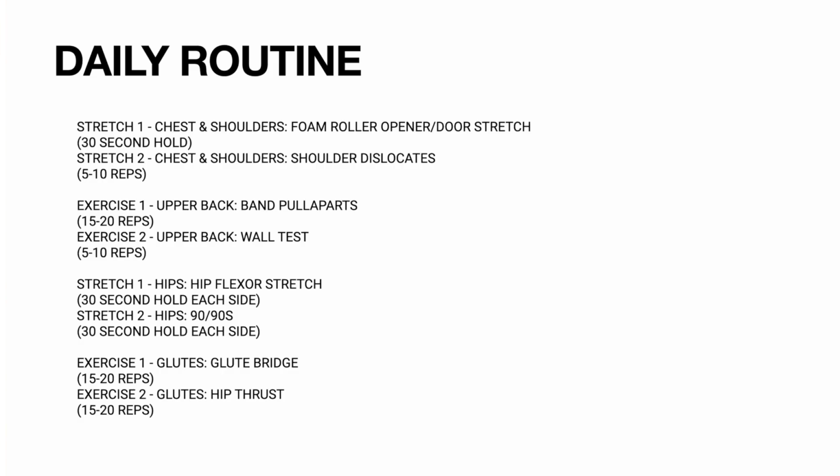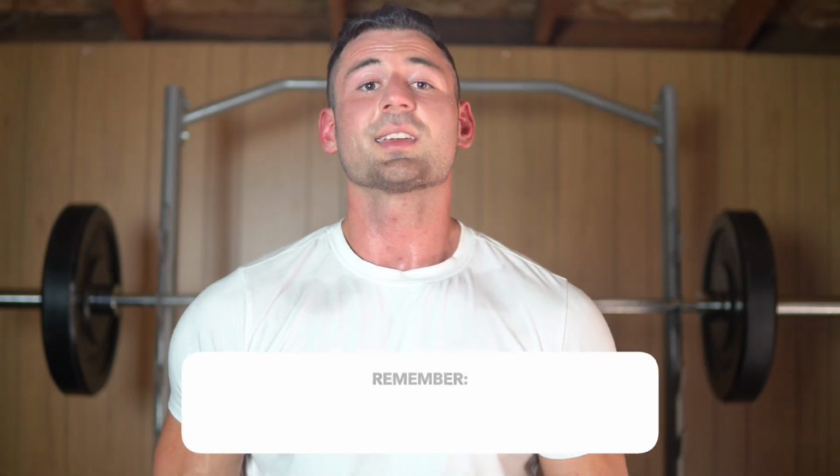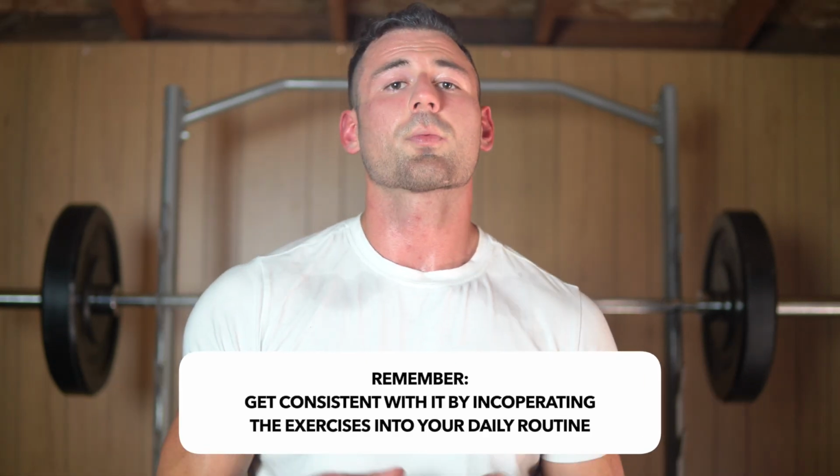Here's a solid layout of a daily routine to help you get started. As you can see, the stretches will be done in terms of time, while the exercises will be done in terms of reps. Feel free to do more than one round of this routine. You can do multiple rounds of it, even a few times a day. The key is to just get consistent with it and to incorporate it into your daily routine.